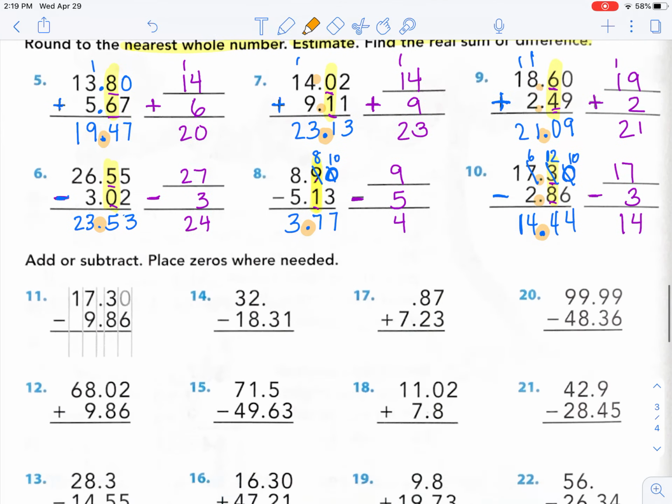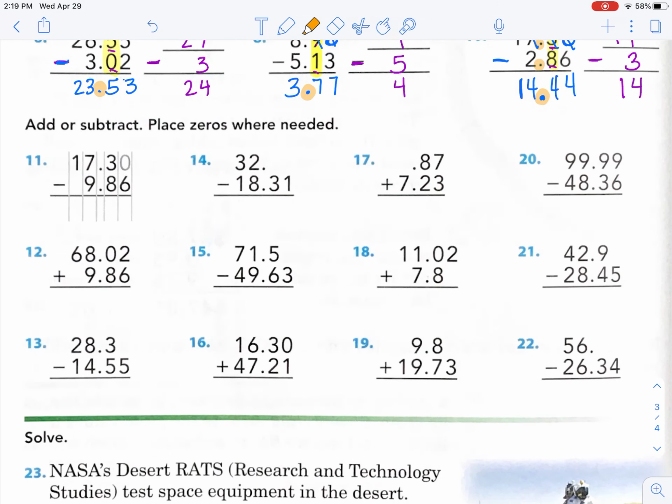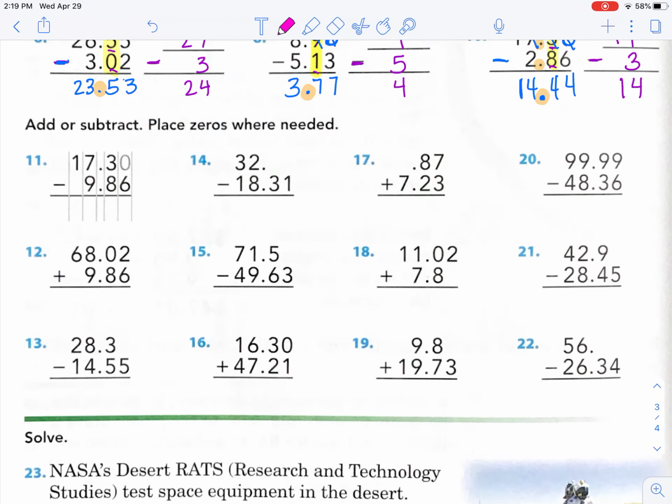Now, here's where you start to really notice how neat you are. Okay, pay attention. They show you on the first one. Look, here's all the place values. Do you see them? Okay, so this is the hundredths place, tenths, ones, and tens. So we're saying leave it all lined up, and it matters.